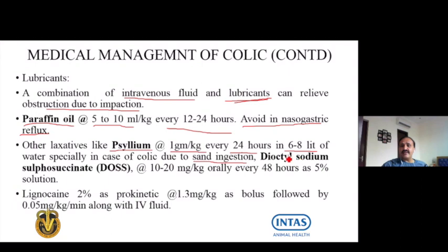DOSS, dioctyl sodium sulfosuccinate, can also be given as a laxative at the rate of 10 to 20 milligram per kg orally every 48 hours as a 5% solution. It comes as a powder. You can reconstitute it into a solution. It's a soapy solution and you can give it through a nasogastric tube as well.